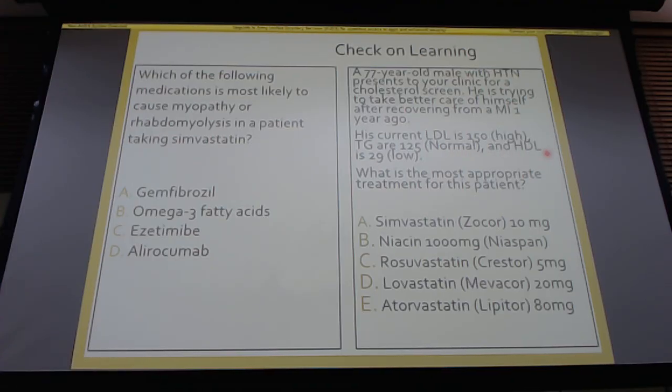77-year-old male with hypertension comes to your clinic for a cholesterol screen. He recovered from an MI 1 year ago. His LDL is high, his triglycerides are normal, his HDL is low. What is the most appropriate treatment for this patient at this time?